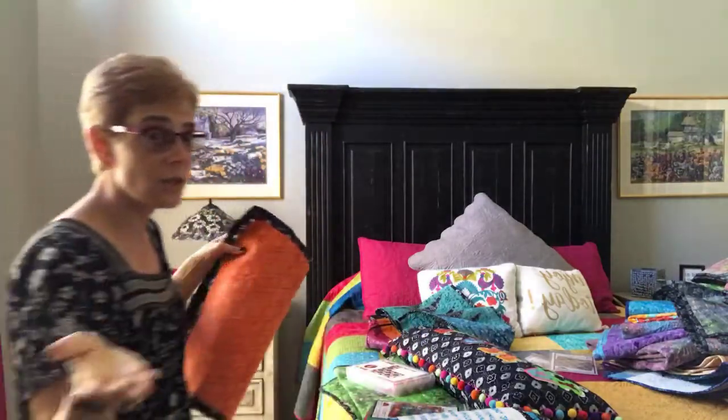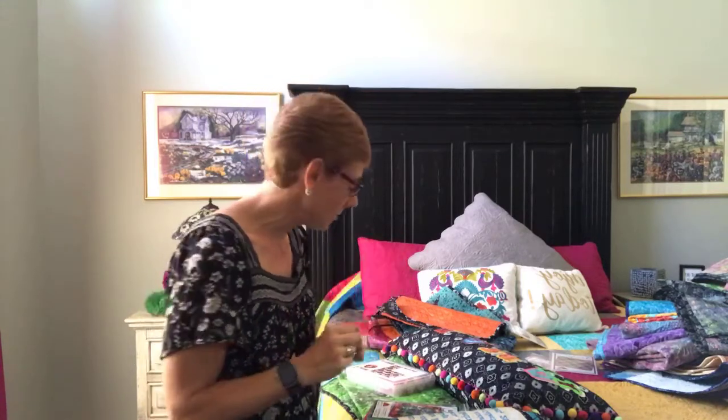Oh, and I should give you a disclaimer too. Remember, these fabrics are not going to be available until February. However, I'm going to give you a little tip. I am going to have the pre-cuts in soon. They're getting shipped to me this month. So I will have pre-cuts available for you to purchase in my fabric line.